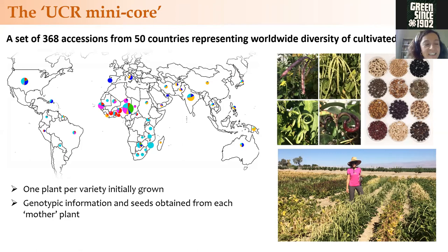And I developed this collection, as I told you. I was really careful developing it. From all these varieties, I only took one seed of each and planted it in a pot. Okay, the plants were growing. I collected leaves from that plant and genotyped those with this chip that I told you about that has 50,000 markers. So we know the genetic bottom line of each of these varieties.